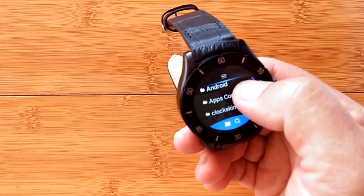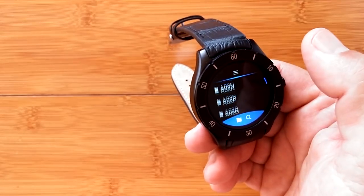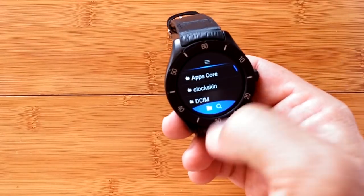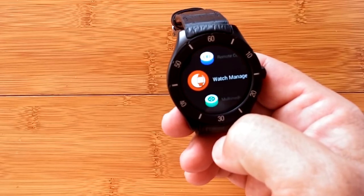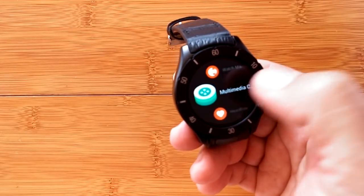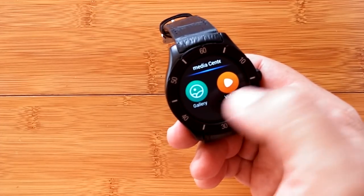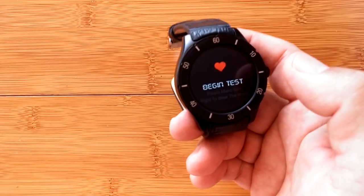When you touch it, you go into it. And here is the clock skin folder where you can put all of your watch faces. I'm going to tell you something about those toward the end because it doesn't quite work like other watches. There's a little bit of a glitch there. Multimedia, your gallery and your videos for pictures and videos. Again, there's no camera. Heart rate is here.